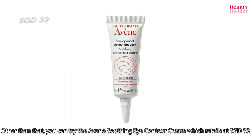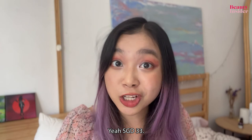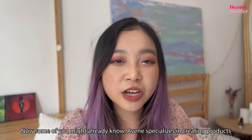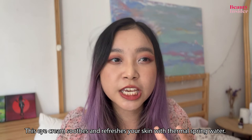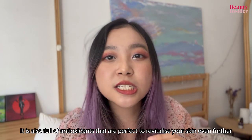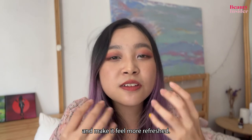Other than that, you can try the Avene Soothing Eye Contour Cream, which retails at $33. Now, some of you might already know, but Avene specializes in creating products that are gentle but effective for sensitive skin. This eye cream soothes and refreshes your skin with thermal spring water. It is also full with antioxidants that are perfect to revitalize your skin even further and make it feel more refreshed.